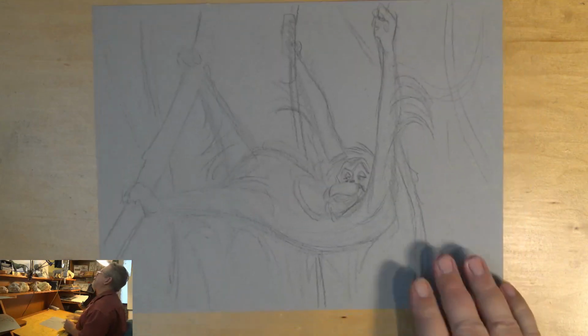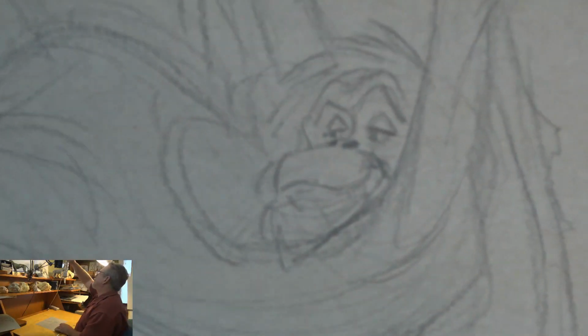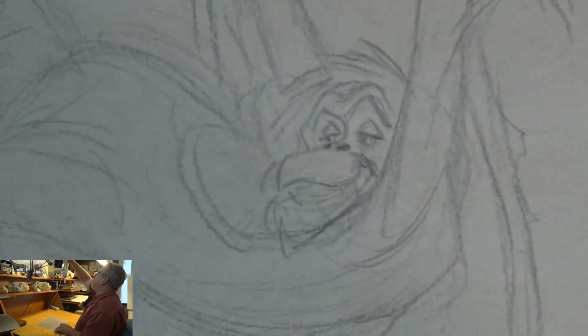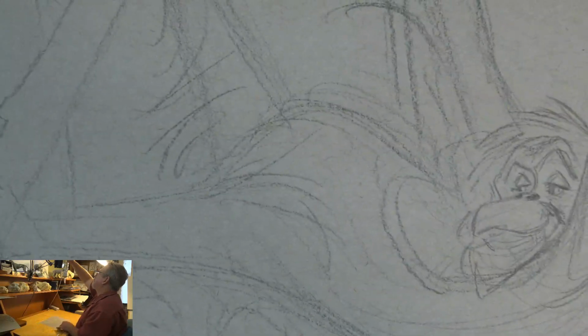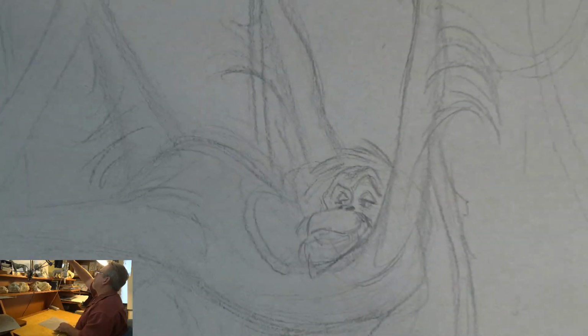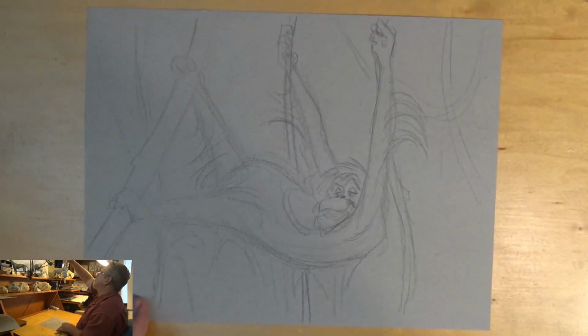There. So if I zoom in, you can see the amount of detail that I put in. It's not much. It's just enough to give me a little bit of a roadmap for the drawing. But I gotta hurry up and finish this because we have to go get our kids.